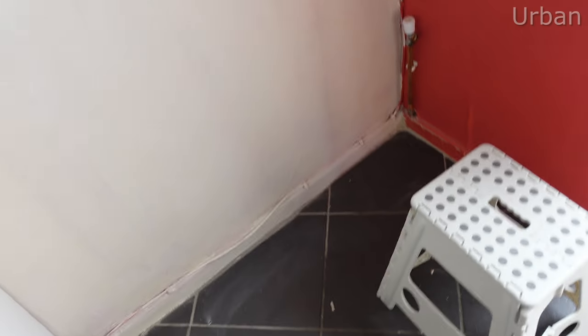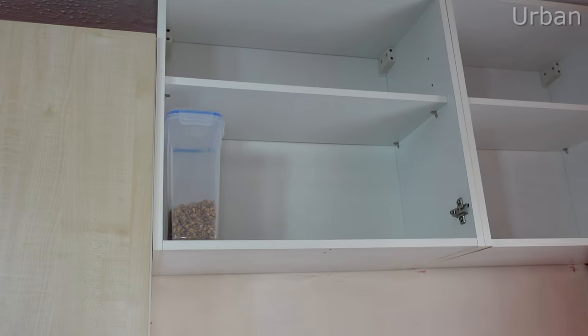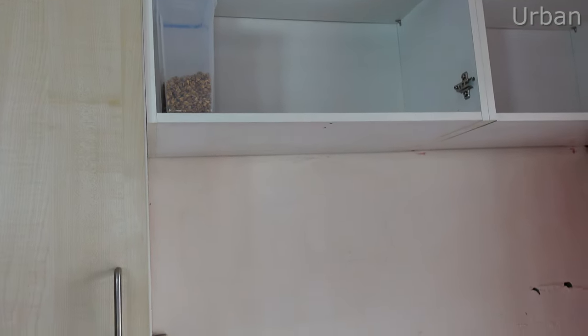Day two. Okay, so it's actually the next day now, and I got too hot yesterday, so I thought I'd leave it. What I didn't film is I ended up cutting down these cupboards and putting them back up. My cereal box still fits in there, and I think all the stuff should fit back in there, even though I've taken 6 inches off the top of them.